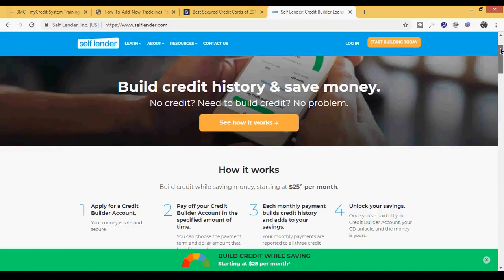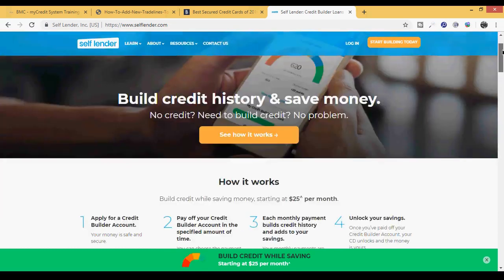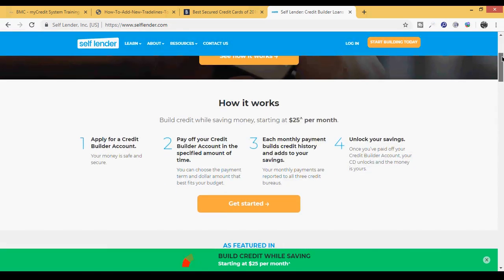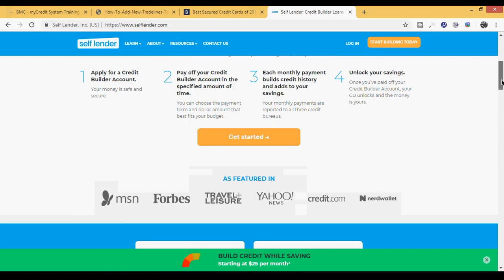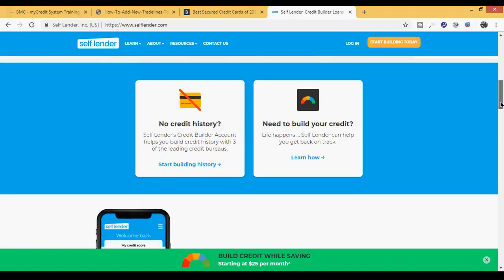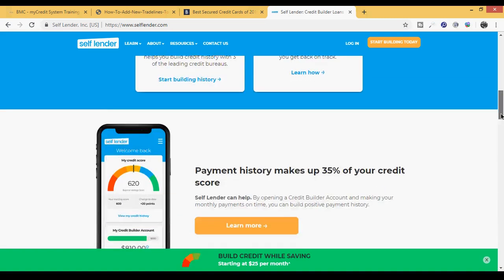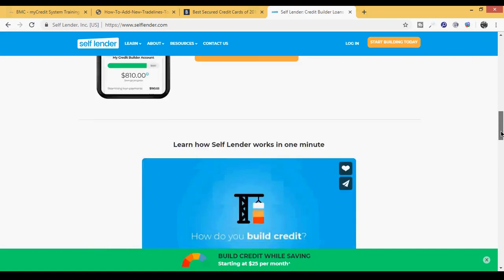As you can see, no credit, need to build credit, no problem. So it's not contingent upon your credit. Anybody can qualify for this, and now you can start doing it with just as little as $25 per month, just saving money on a month-to-month basis, building your history and boosting your credit score by tapping into this resource. So we just want to plug you into some resources. We've vetted quite a few, and these are some of the ones that stand out and make things a lot easier.